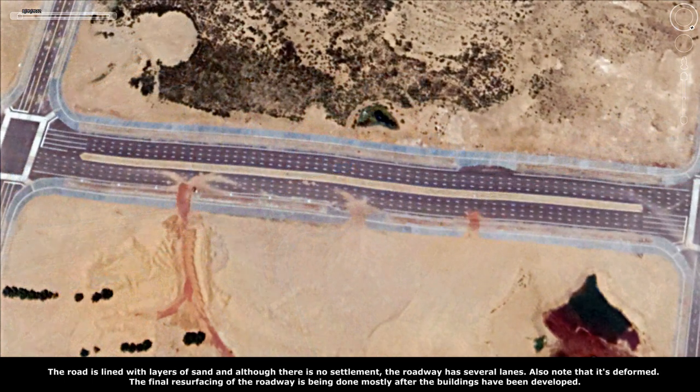The road is lined with layers of sand and although there is no settlement, the roadway has several lanes. Also note that it's deformed. The final resurfacing of the roadway is being done mostly after the buildings have been developed.